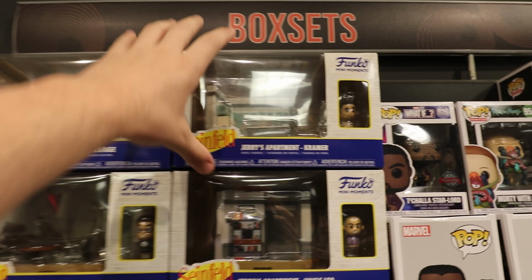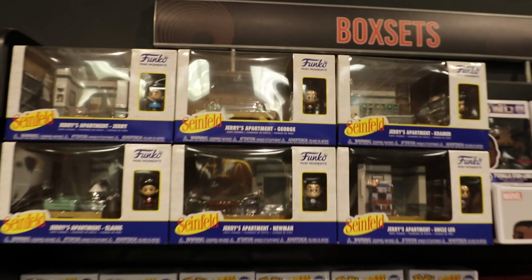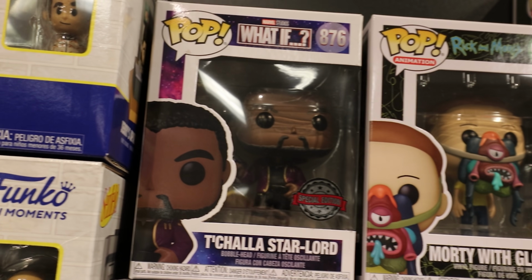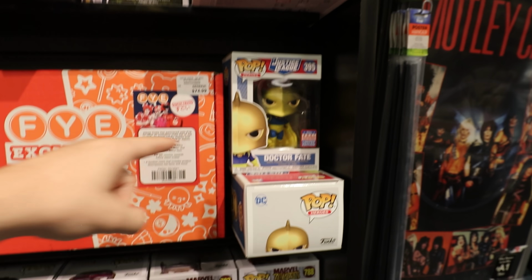And then above that, they have pretty much the entire set of the mini moments, because there is six of them all together, and it seems like they have all six. Yeah, it seems to be the entire set except for the chases. And then, guys, they also got in the T'Challa Star-Lord over here, which I know we've shown off before, but I might as well show it off again in case you guys haven't seen it, as well as Dr. Fate. This was actually the main pop in yesterday's video if you guys want to check it out.